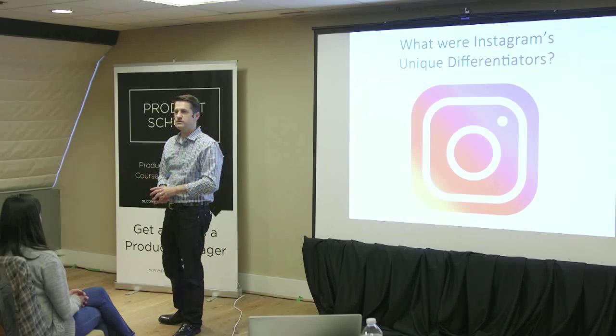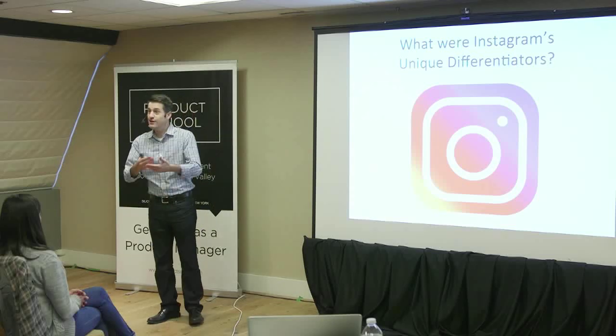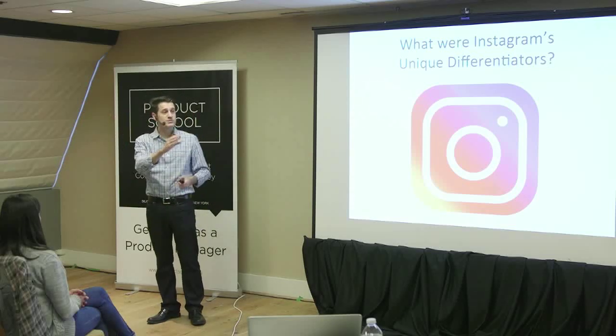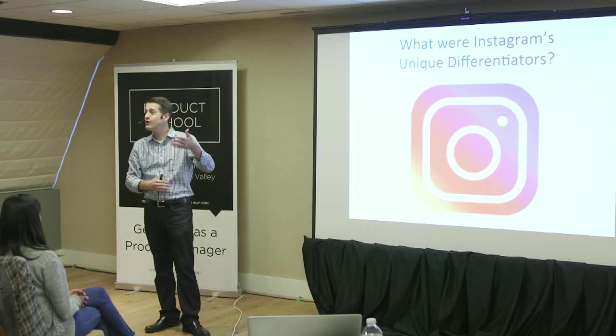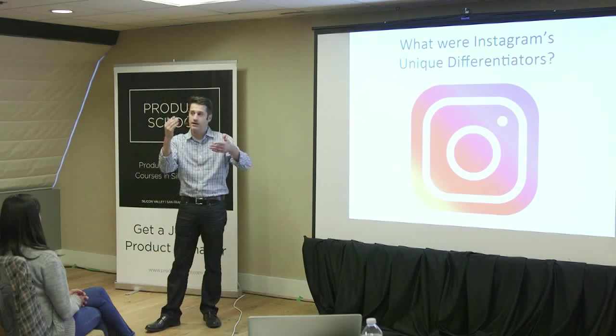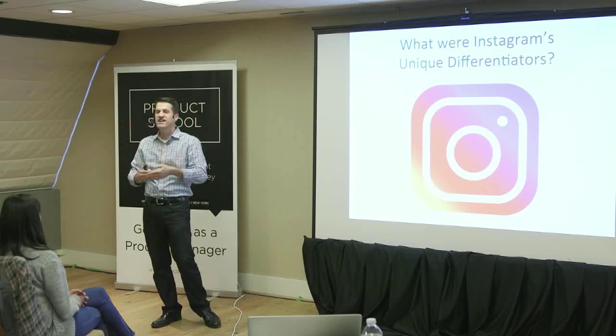Only photos. What else? Faster. They were faster, right? It took less time to upload, and it was because they did a UX hack, right? Everyone else waited. Back then, network speeds were slow, if you remember, on Wi-Fi, right? On cell phones. They would wait till you push the button, and you sit there and wait a few seconds, and it would go.